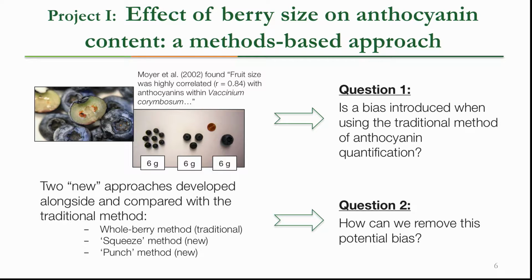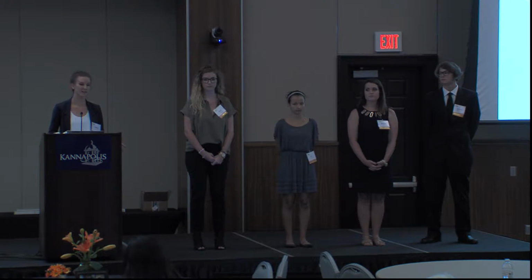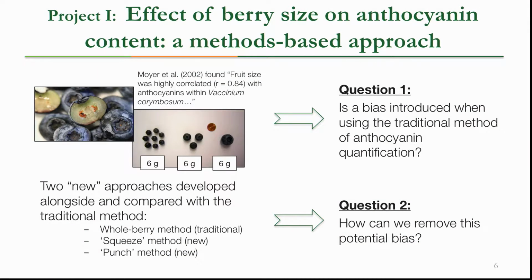And there's actually some indication in the literature that there has been a negative correlation shown between berry size and anthocyanin content. So we need to avoid that if we're conducting genetic studies where we want to map the genes that are related to anthocyanins. So the first question we have for this project is, is a bias actually introduced when using the whole berry method?